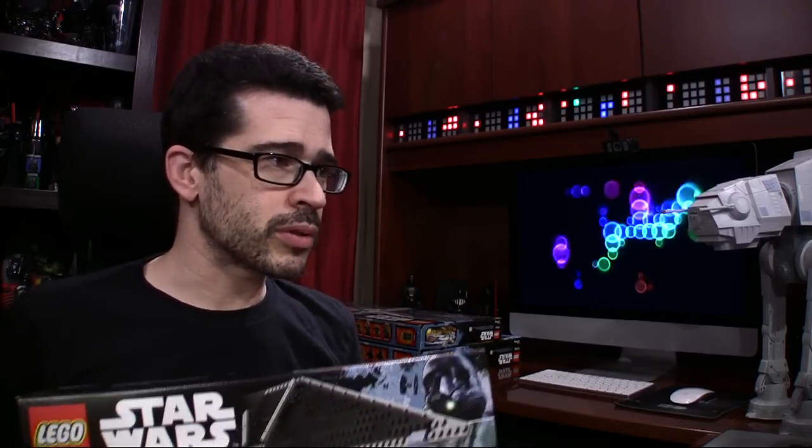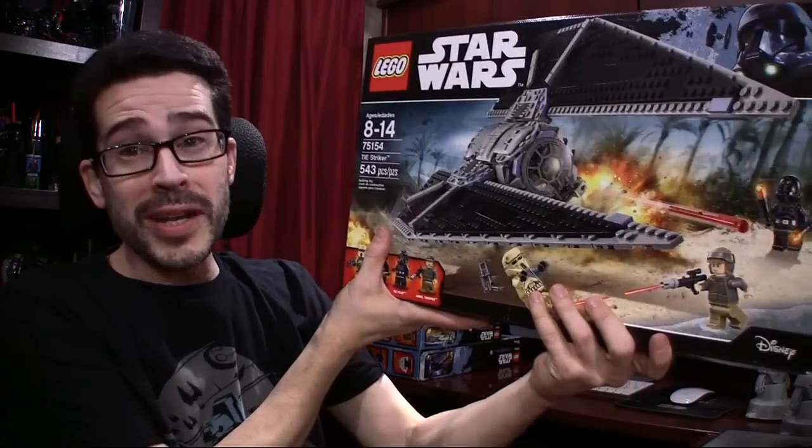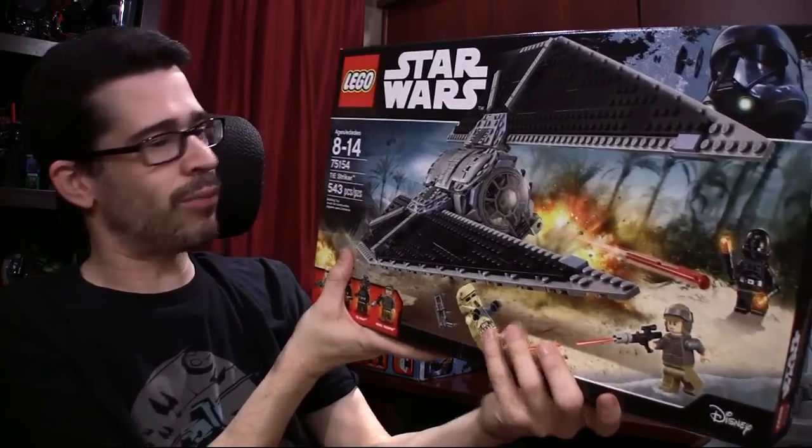I also learned something that I should have learned years ago. I need to hold on to these boxes even when I do open the sets because the boxes themselves are definitely valuable. And I was silly and got rid of my older set boxes. Oh, what do you know? I picked it up the right way this time. Or this one, at least.